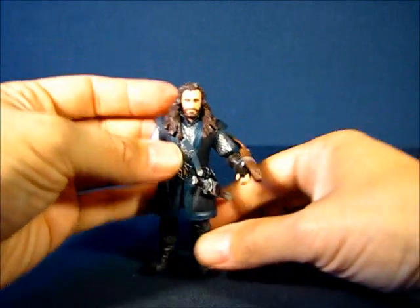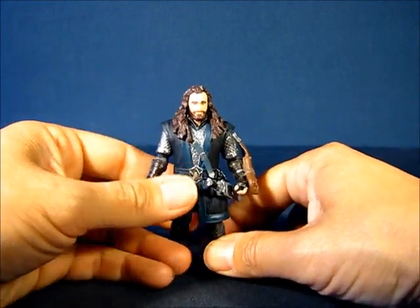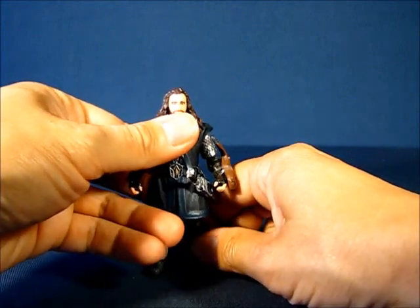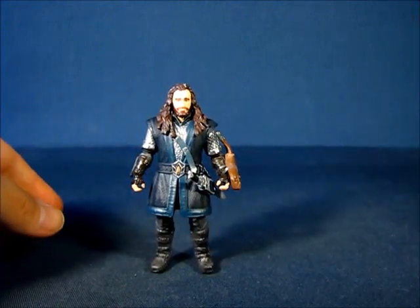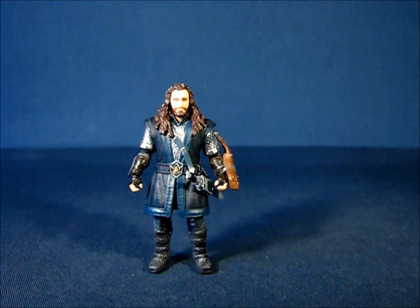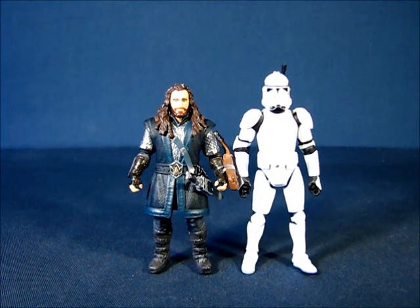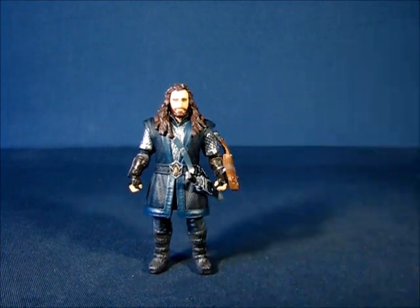Now let's go ahead and take a look at Thorin himself. And this, like I said, is a very nicely done figure, especially from a company that's new to these figures. Let's go ahead and do a size comparison before we actually take a look at details of Thorin here. Thorin is a dwarf, but I believe he's a taller dwarf. We're going to do a size comparison with another 4-inch scale figure that I happen to have, a Star Wars clone trooper. You can see that Thorin is almost as tall as the clone trooper. And again, I believe that Thorin's going to be a taller dwarf in the film. So not too bad compared to Star Wars or a similar 4-inch scale figure, which is pretty cool.